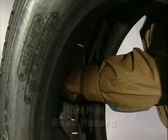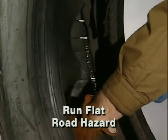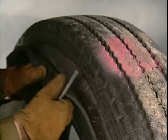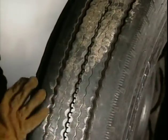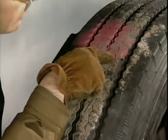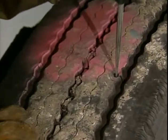And here's another example of severe run-flat damage. The inner liner is in tatters and is separated from the body ply. The sidewall has also split open and become detached from the body ply nearly all the way around. Something caused this tire to lose air, and as we probe around, we find some damage, but not what we're looking for. Finally, here it is, a large hole with a concentric circle pattern around it.